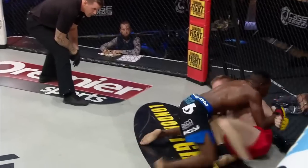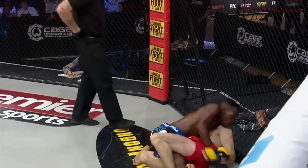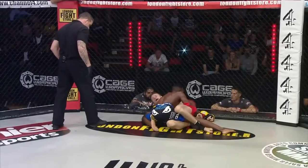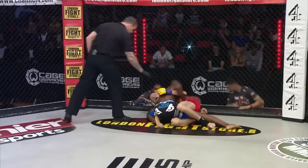Tauru on his knees. You see, final 10 seconds. Yeah, you see how Tauru has to bail out to his back there. He has to give up the dominant position just to protect the choke. Relax, Cory. Stop. Stop.